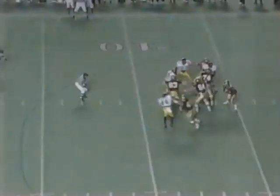Blitz from the corner, and it paid off. Joe Kamara came from the corner. Miller with a fair catch, and again we'll take it around the 12 or 13 yard line. The first half, still 3-0.